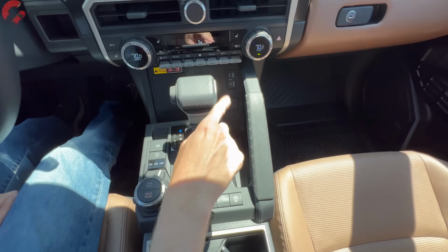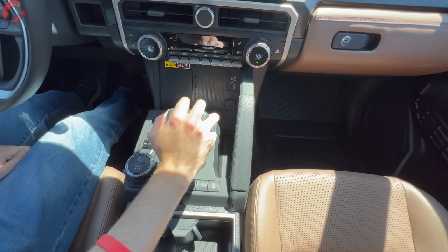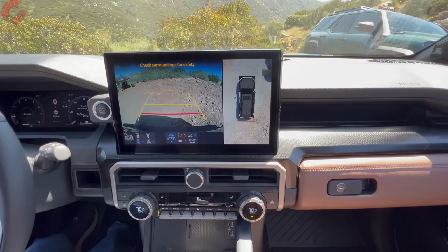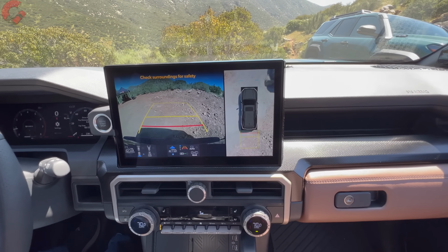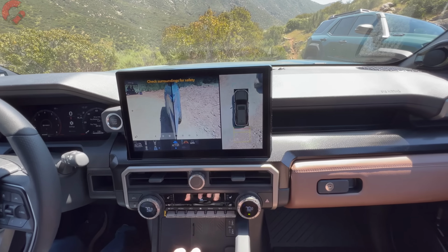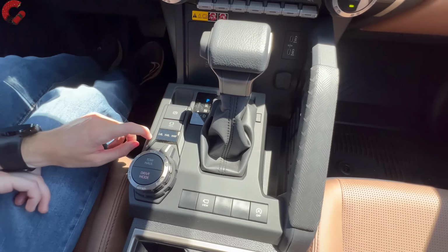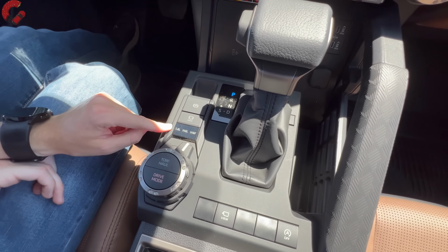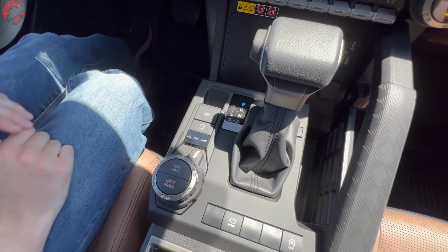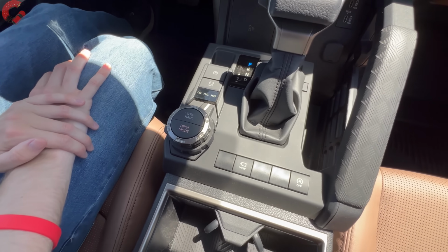Now, in terms of the shifter, nice meaty traditional shifter, pull down for drive. You can bump to the left for manual shifting. When you go into reverse, you get the 360 camera. As you can see, there's a lot of different things you can choose between in terms of your views to help things like backing up a trailer or seeing if there's any obstacles on the side right there. You also have an electronic parking brake. And then here with the 4Runner Limited, this gives you a little bit of a different adjustment because this has a different kind of 4-wheel drive system versus the other versions. And you do still have a tow haul mode as well right there.